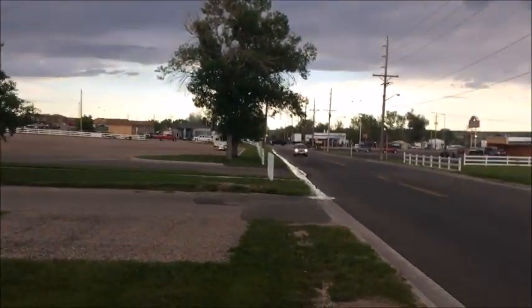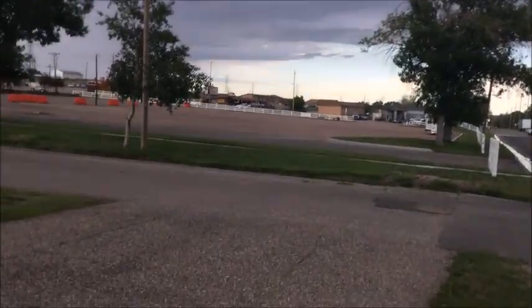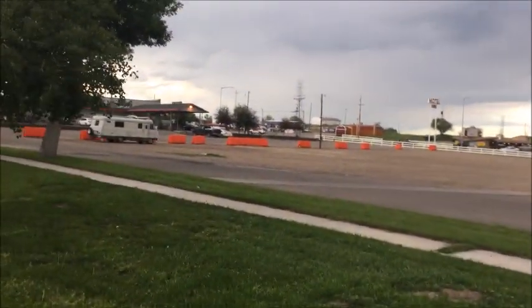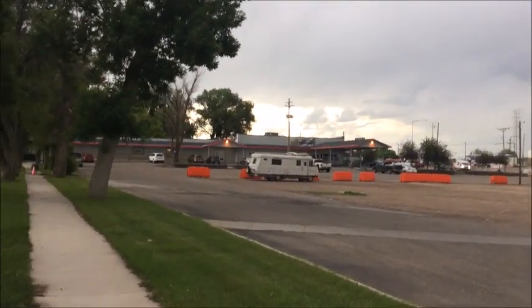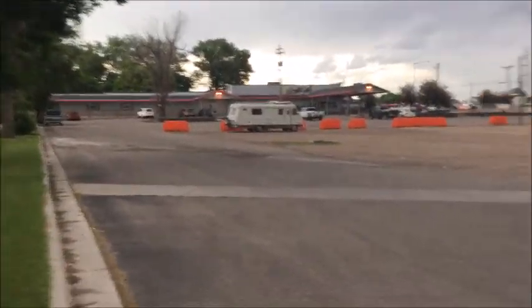Also down here, not too far from Safeway, I find it very curious what's going on. There are two RVs parked here who look like they're probably sleeping in this lot, and there's no signs designating what it's about except for maybe that it's attached to that restaurant property.